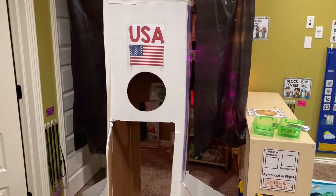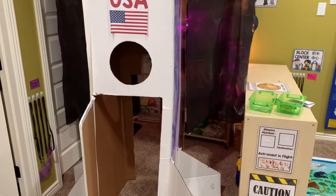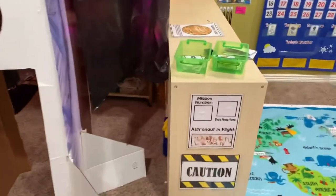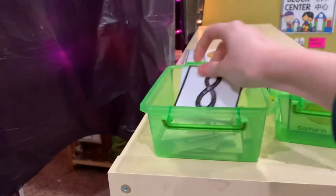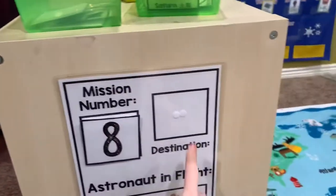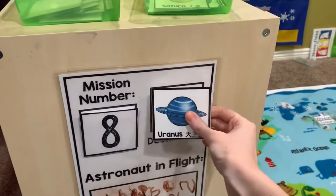And I even made my rocket ship a year ago. So that's been played with for 2 months. Anyway, it's not perfect because it's real life and things get played with. So here I have a box full of numbers and they choose a mission number and attach it and their destination. And here they have a box of planets and they attach it.